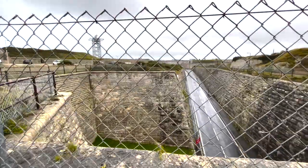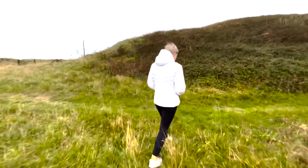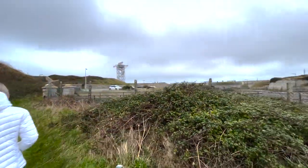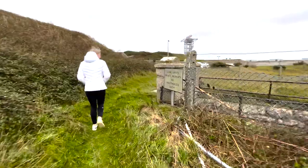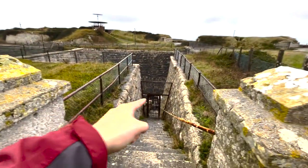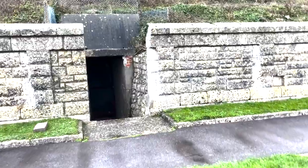I wish I was recording now, but we just heard a really high-pitched siren. Not too sure what that means. We have no idea what this place currently is. There's a very, very active park just on the other side of this fence. Who knows what it is though? Home office property. So this goes down to the entrance. I have no idea what this is, man. Barely used. Oh, wow.